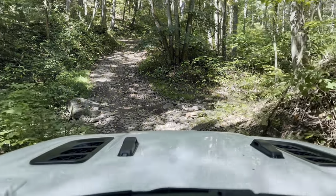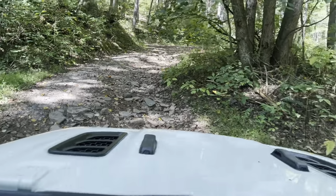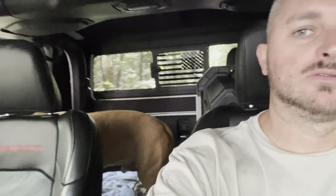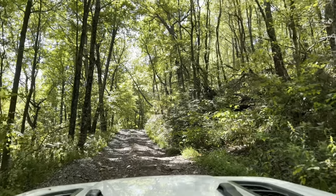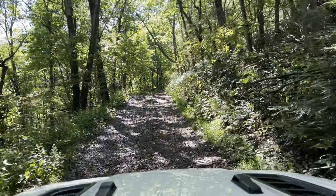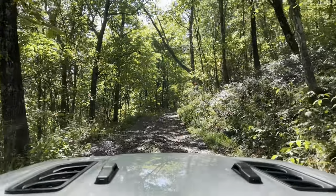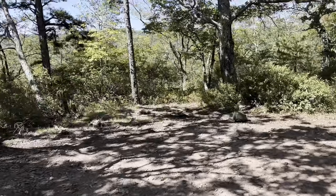Looks like this could be a water crossing, but there's no water. I guess the mud puddles out here are gonna be super easy today. Did I mention I really love going on trails, off-roading? It's freaking fun. Climbing up. We're about to hit 3,100 feet. Here's a flat spot on one of the switchbacks.